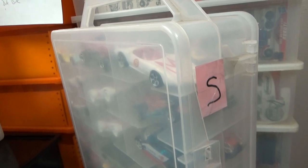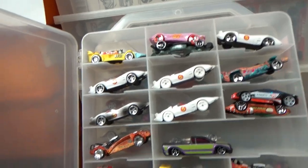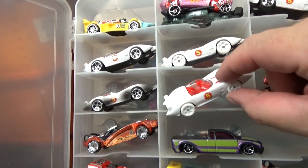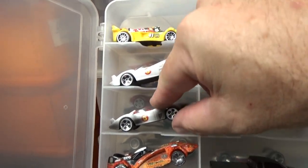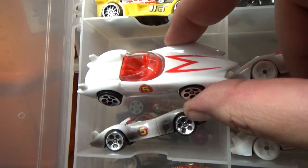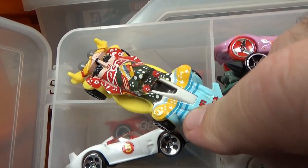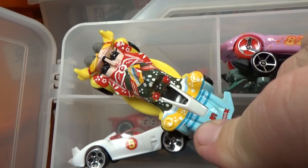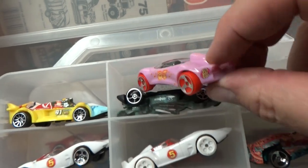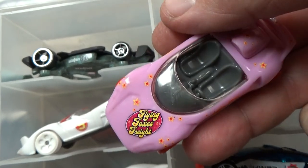Here we go, S. We have a couple suggestions for S models. Normally I say fantasy models, right? But I happen to have these Speed Racer in the S's because I have extra Speed Racer models. It's actually the Mach 5, but I stick it in S for Speed Racer because then I stuck the other Speed Racer stuff together. This is Kelly Kalinkoff, I think. It's not really an S, but I know where to find it. This one is Delia or Delilah.